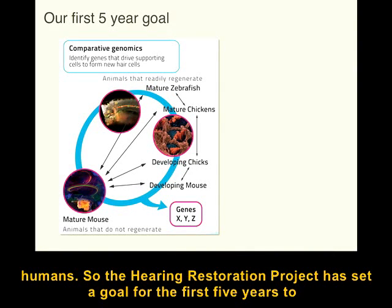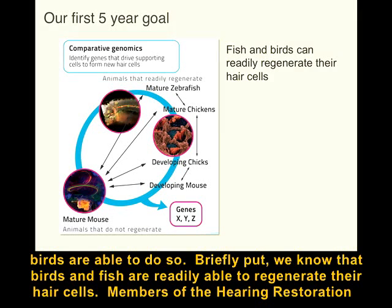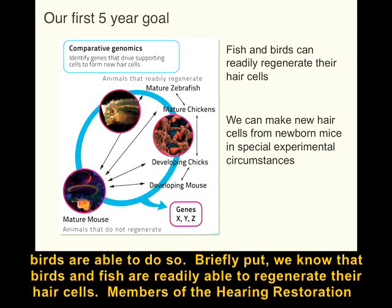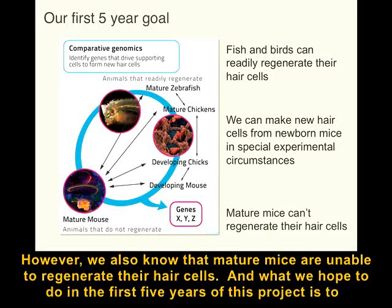So the Hearing Restoration Project has set a goal for the first 5 years to try and understand why it is that mammals are not able to regenerate their hearing cells, whereas other vertebrates, such as fish and birds, are able to do so. Briefly put, we know that birds and fish are readily able to regenerate their hair cells. Members of the Hearing Restoration Project in the past have shown that, in newborn mice, it is possible to generate new hair cells in special experimental circumstances.